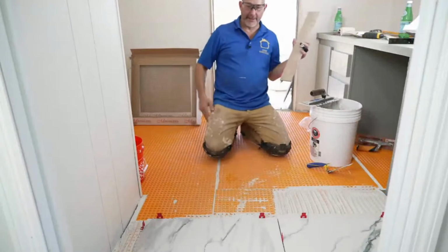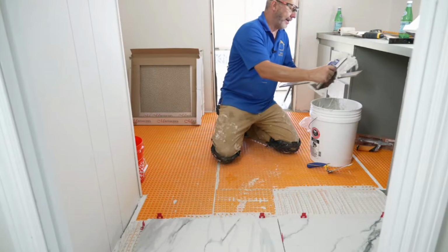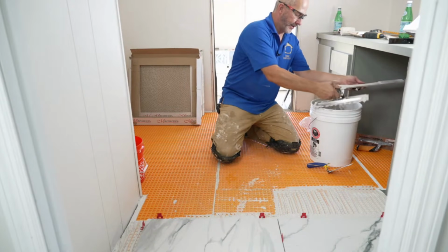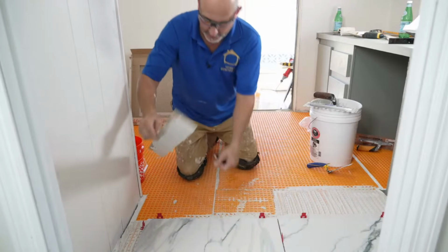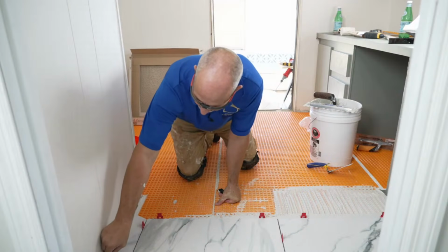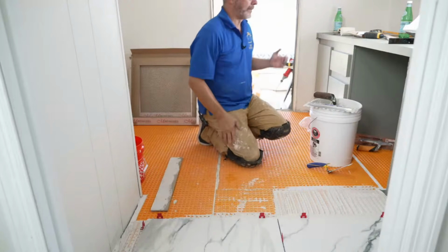Now that I'm back inside the other room, I'm going to, again, back butter. Now you might say, Jeff, why are you back buttering? That piece is too small to be considered necessary to back butter. Truth is, once you start, you've also established a depth of the assembly that you've got to maintain.